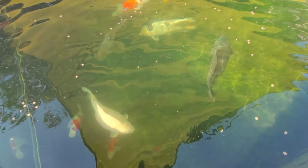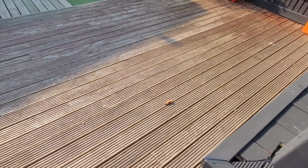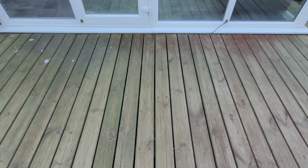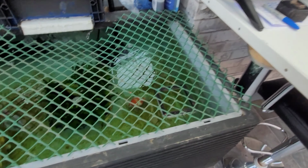Just can't believe he jumped out. But he's okay. And also a little growing on pond in the conservatory. All the fish are fine, survived. Put a net on for obvious reasons.